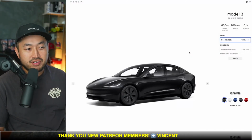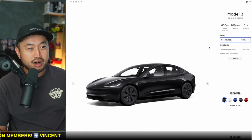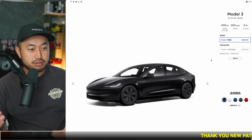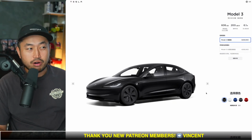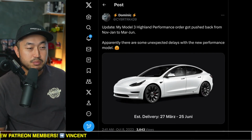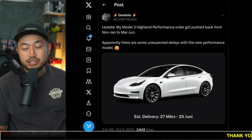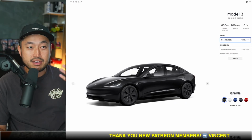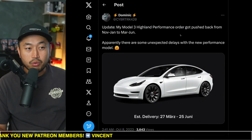But anyways, moving on, we've got the Tesla Model 3 Highland in every other market except for the US and a couple other markets. But even though the Model 3 Highland is starting to deliver and there are orders out, it already seems like the Model 3 Highland performance is already getting pushed. So here's a post from Dominic. If you remember, Dominic was pretty instrumental in all the different renders of the Model 3 Highland, putting out content and showing what the Model 3 Highland was going to look like before we were able to actually see the official one. But they also have a Model 3 performance on order, end quote.